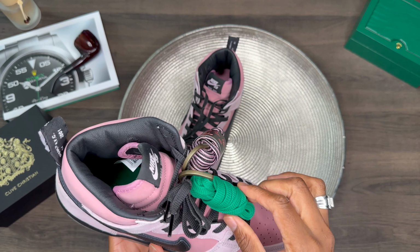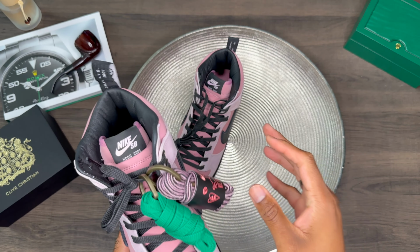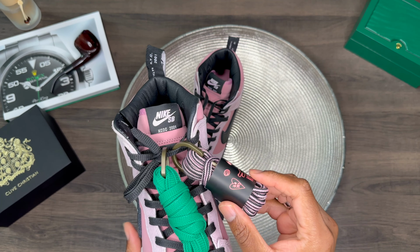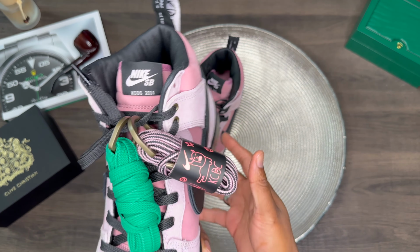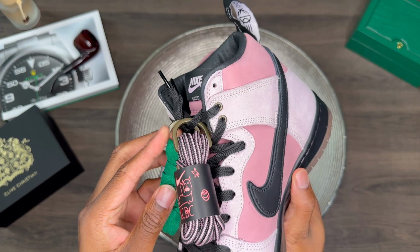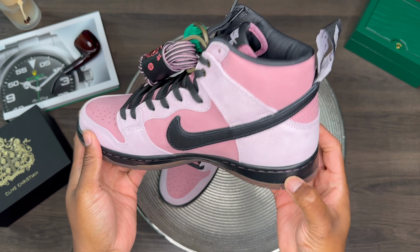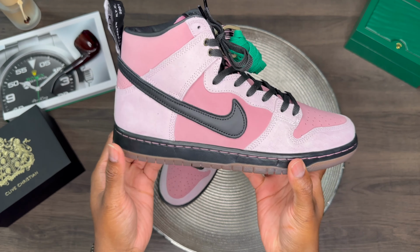This does come with a couple of lace options. I think green would look super fire in here, as well as the roped, so more of a sturdy rope lace. And then the tips are gold. And then look at the little buckle. They ain't even give you plastic. Look at the buckle. I mean, this shoe is just absolute pure quality. Just an absolute gem in my collection.